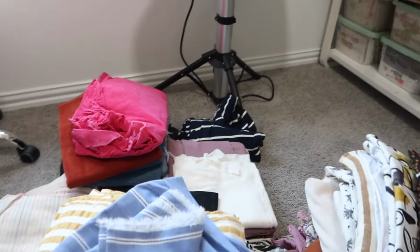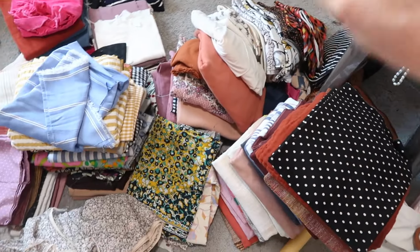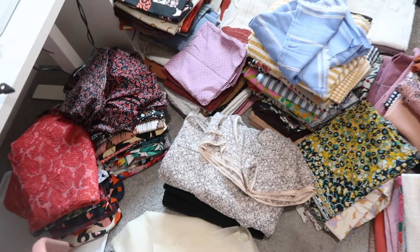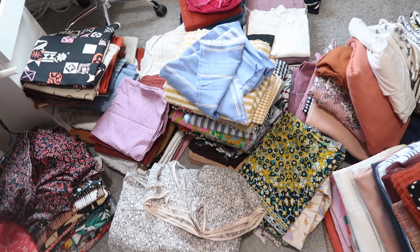So I'm gonna go through all this. Oh my God, here we go. I'm gonna go through all this, see what I actually can part with, and then from there decide what I'm going to put back into the closet.